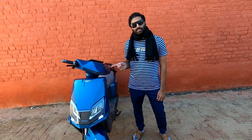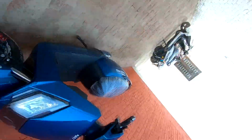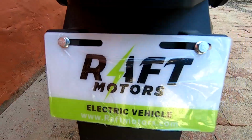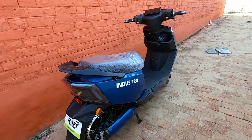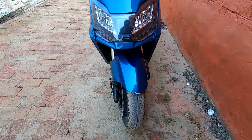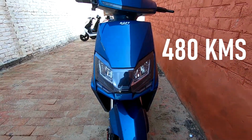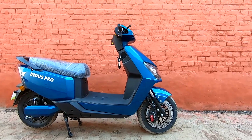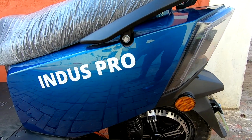480 kilometers in a single charge. Yes, you heard that right. This electric scooter goes up to 480 kilometers on a single charge. What more does a road tripper like me need?